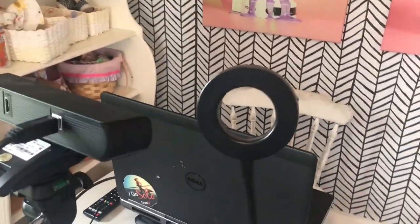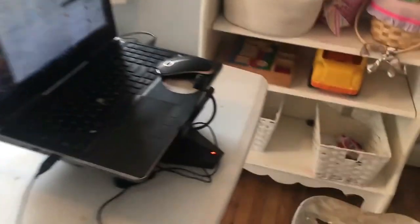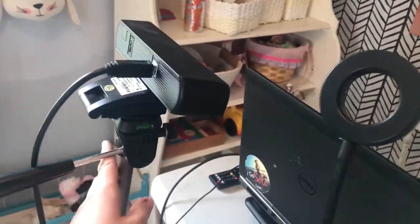Pretty nice. I also include at least one ring light, sometimes two, one of these small little clamp ring lights to give me some nice little visual or lighting there. I also use a simple USB microphone. Forgot to mention also, I do have my camera tripod mounted, if you couldn't see that, but I can just clamp it on my computer if I'm in a pinch.